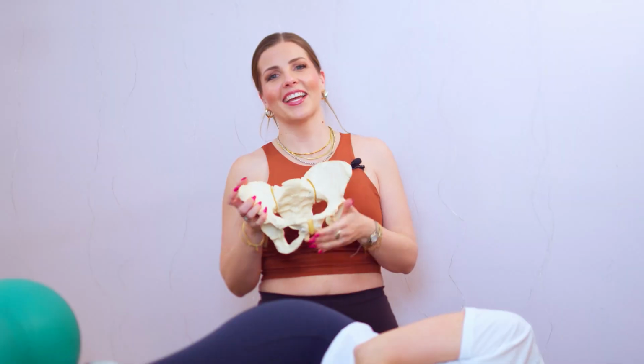And the point of it is that we are tilting the pelvis in a way and opening up the pelvis. Where's my pelvis? I always need my pelvis. Okay, what happens with the pelvis is that you can actually open up the pelvis where the baby is in order to create more space.